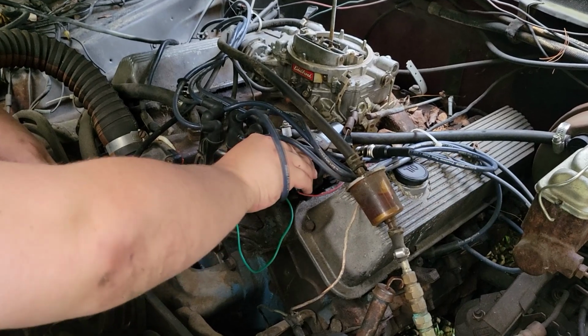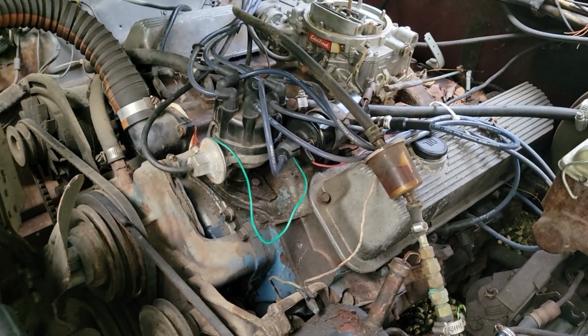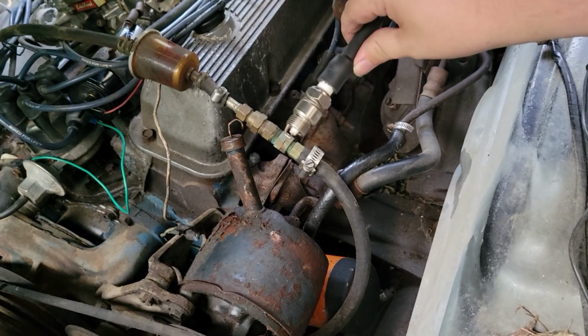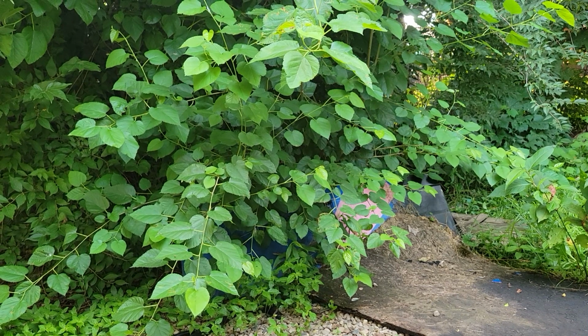All right, that motherfucker should be attached now. It should be. Is it? I don't know. Only one way to find out. All right, go turn the key, Kronk. Stop. Let me see if maybe the contact is just too far.